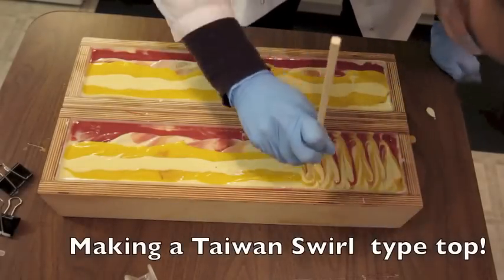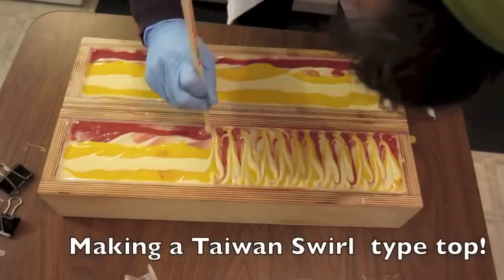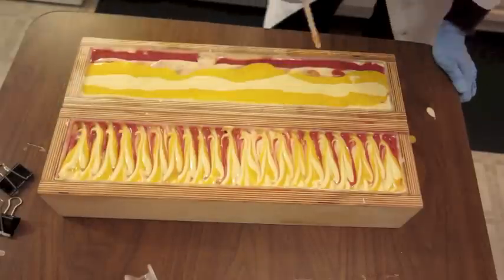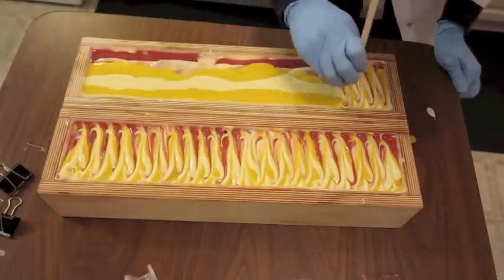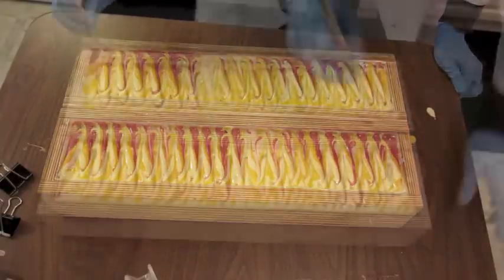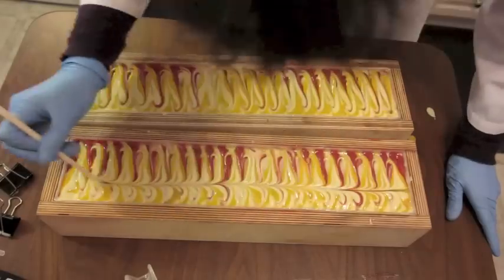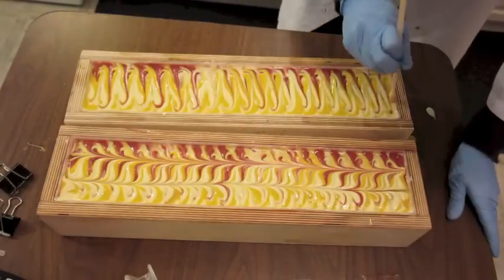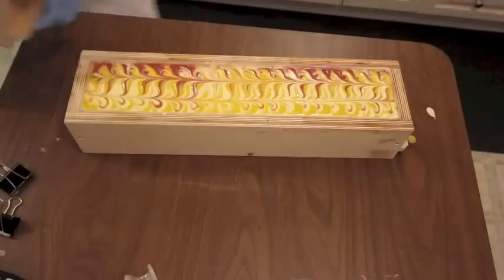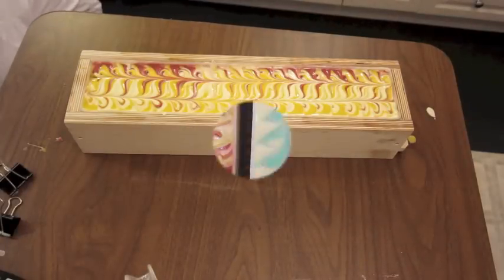Now it's time to add a final touch to the top of the soap. I don't know why, but I've been in a Taiwan swirl type of mood lately. So I just go up and down with my chopstick all the way from left to right in the block. To finish off this Taiwan swirl, draw a straight line one way and back the other. And voila, magnifique, all done. And don't forget to tap, tap to avoid air bubbles.